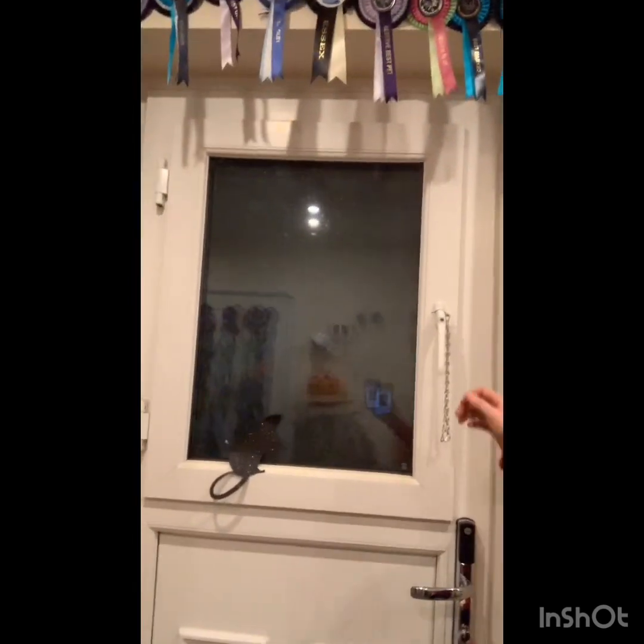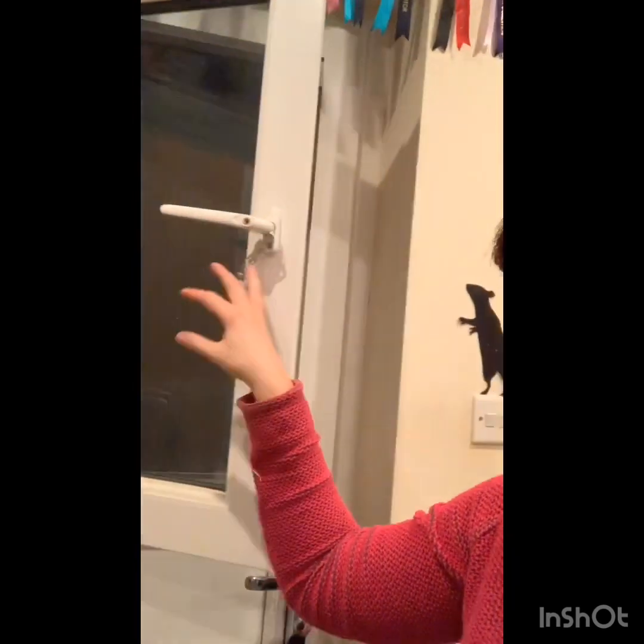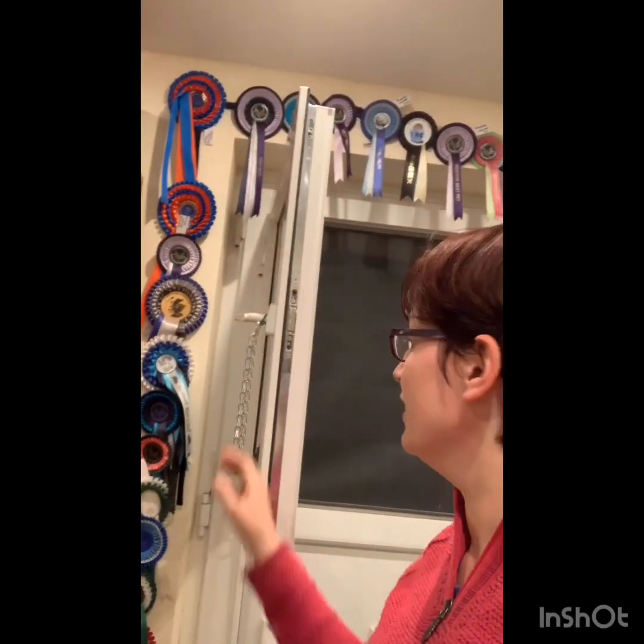So I'm going to start off with the more structural stuff that has really helped. You can see here we've got a door. Now this is a stable door style thing, and what I've got on here, great for the light, is fly screen. So come the warmer weather I can quite easily just hook this open and then the rats get a nice draft through. And we also have over here the second window.